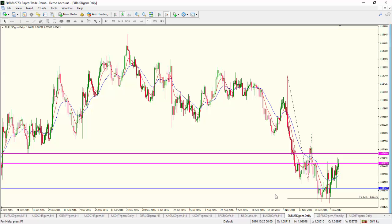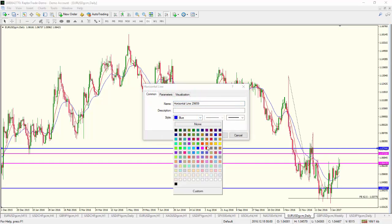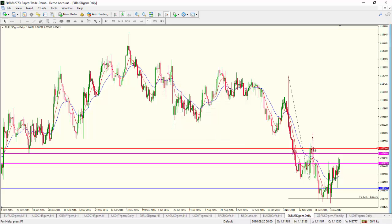And if we do get through there, I'll just draw it in right now. The next level beyond that we can be targeting is this, let me color it as a target line, this red line. So that's going to be about the 107.50 mark. It just happens to fall right about the 107.50, exactly would be 107.58. So that would be our next target higher on a daily or intraday trade basis.